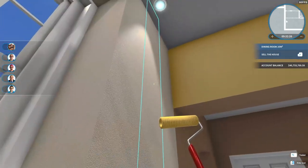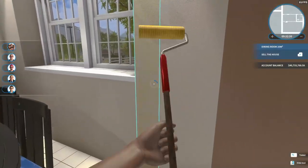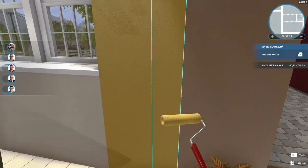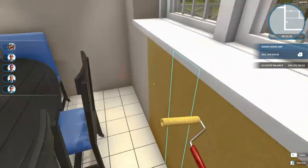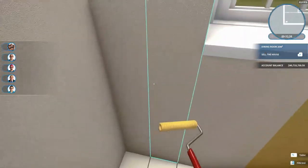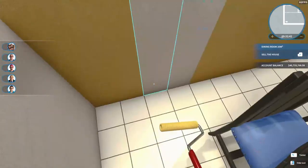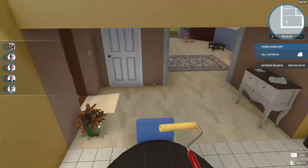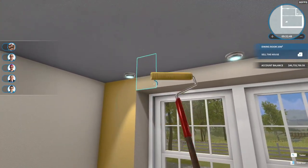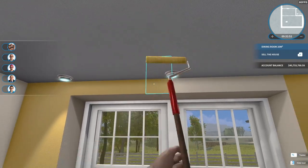I think it looks nice and bright and sunny. Yeah. Anyhow, since we were last at this house, I have installed a... this is the painful part of painting. You have to do all these parts separately.